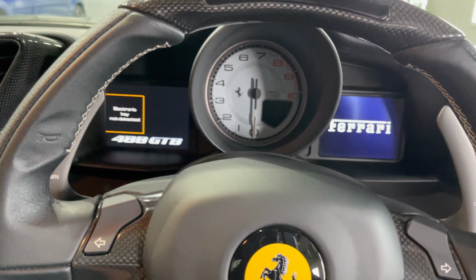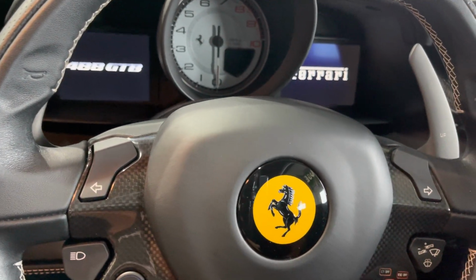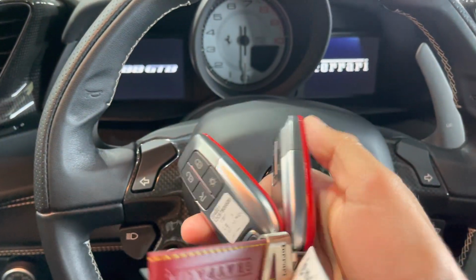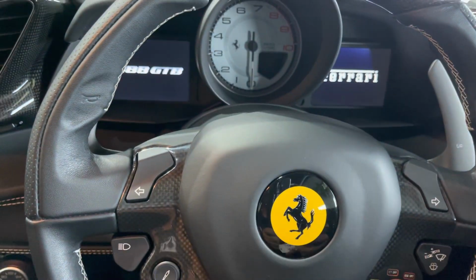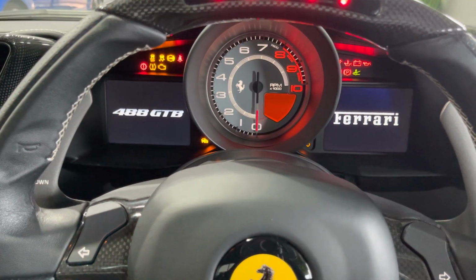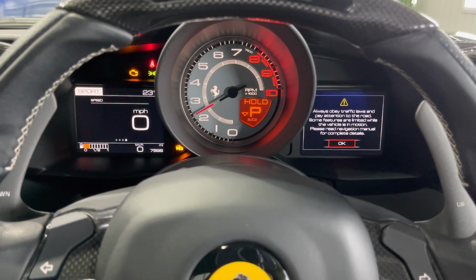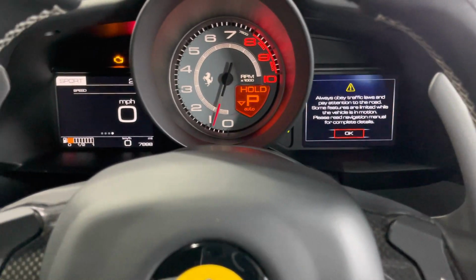Let's just pull the keys in. We have got 2 keys for the car, as you can see here, and of course we've got all the other bits as we already showed you. Let's try again. Which sounds epic.